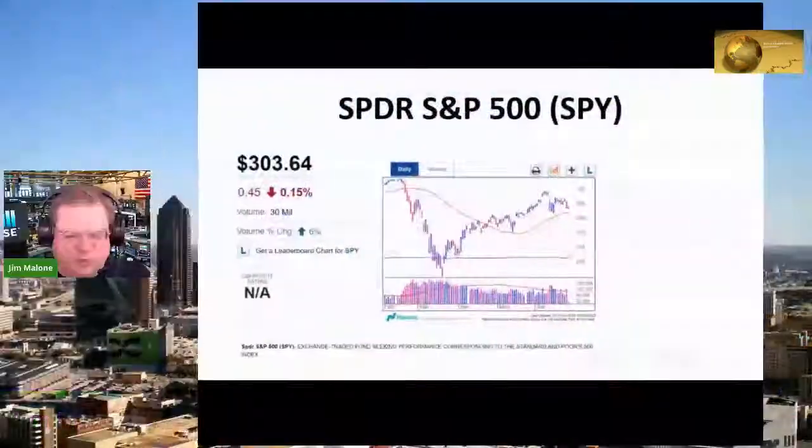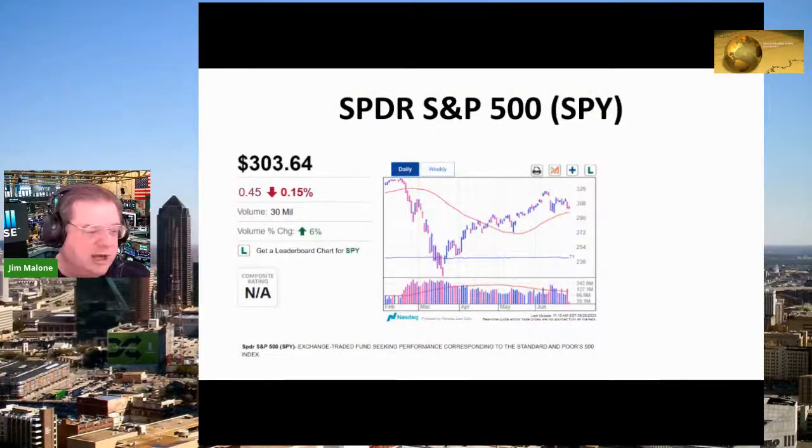Well, typically stocks and indexes don't go up or down in a straight line. What they do is they come up and they kind of go down and then they move in one general direction. What I'm going to do on the screen here is show you a picture of the spider, which is the S&P 500. It's a very broad index, and it's definitely the one that I look to when I'm trying to figure out what the direction is going to be.